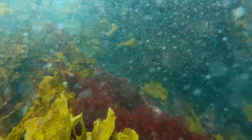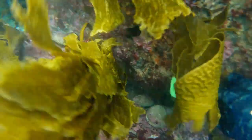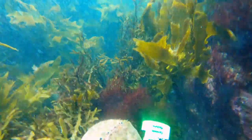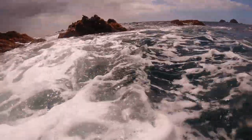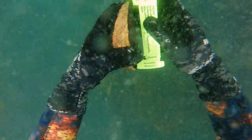As you can see, my burley came up empty, so I decided to move on. Found this nice little hole full of paua and took the biggest one I could see. Most paua in Northland that you can take home. It was only just legal, but he was big enough, so I put him in my paua pouch.